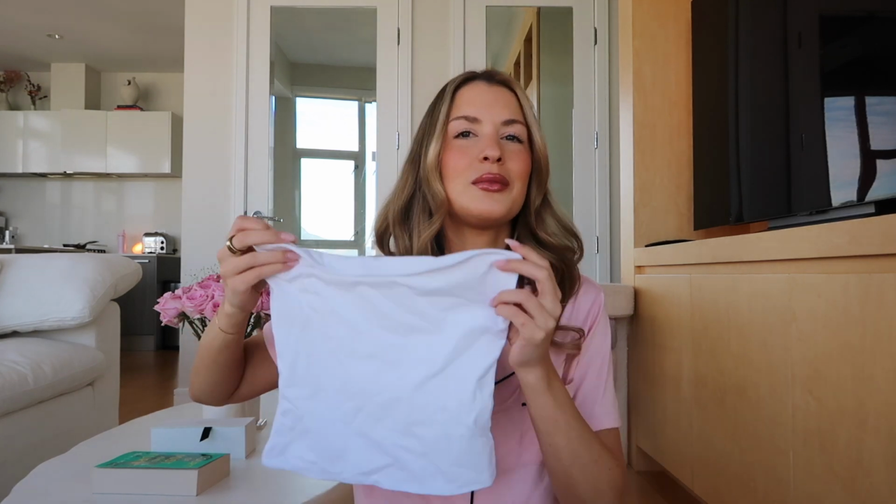These pieces are just basics. I know it's not super exciting, but I feel like it's important to refresh your basics in your wardrobe so you actually have things to wear, which I'm not the best at. So I got this contour strapless top in white. I thought with a pair of jean shorts or a long maxi skirt, this would be super versatile.